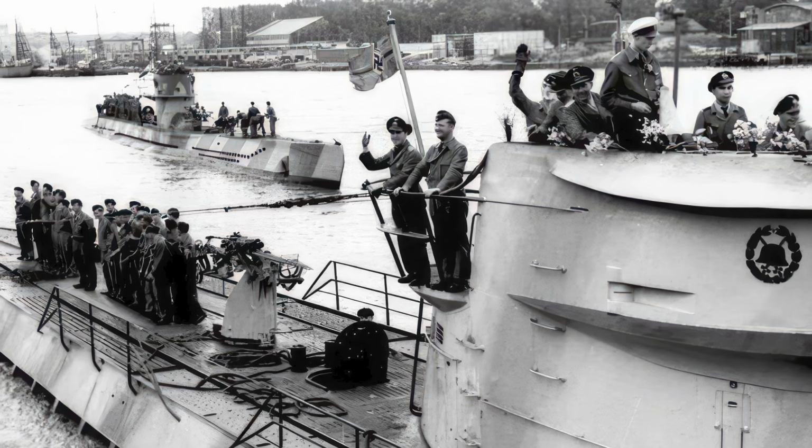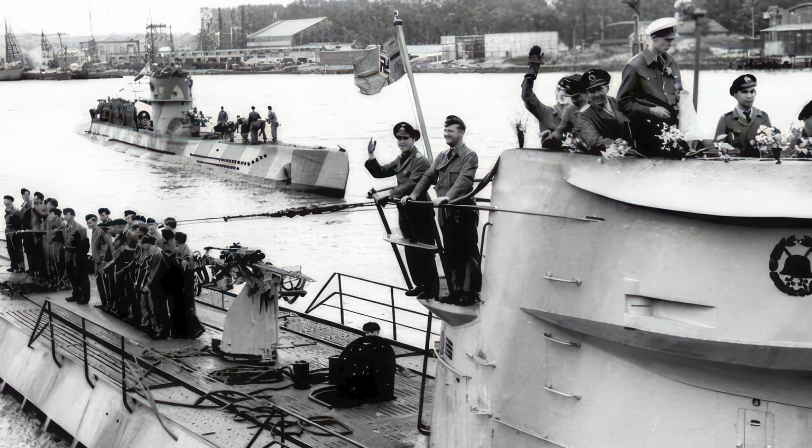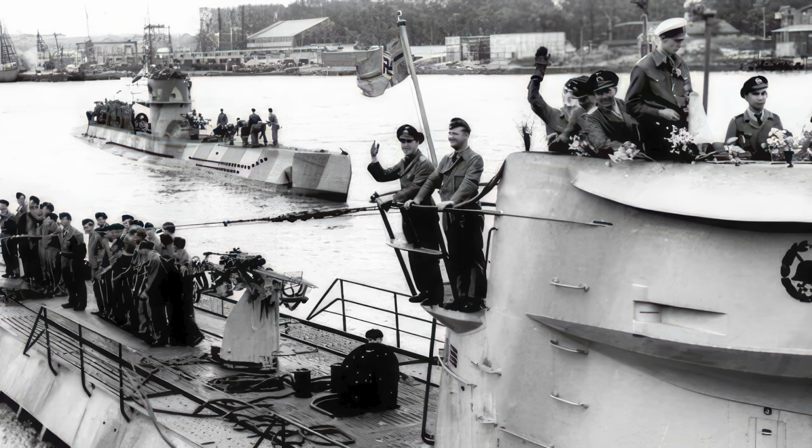U-110 was fitted with 53.3 centimeter torpedo tubes, 4 fitted at the bow and 2 at the stern, 22 torpedoes, 1 10.5 centimeter SK C-32 naval gun, 180 rounds, and a 3.7 centimeter SK C-30, as well as a 2 centimeter C-30 anti-aircraft gun. The boat had a complement of 48.